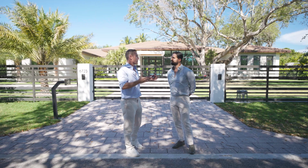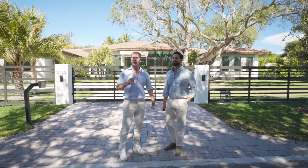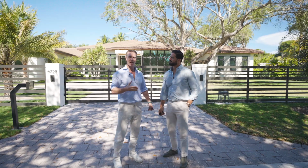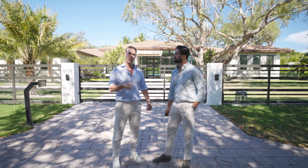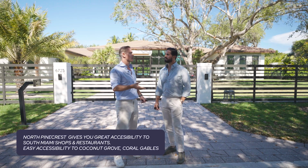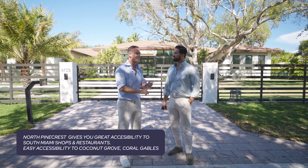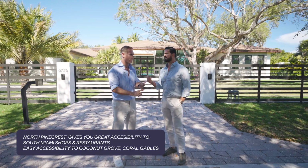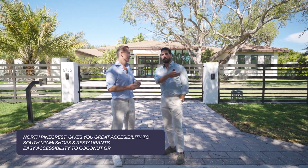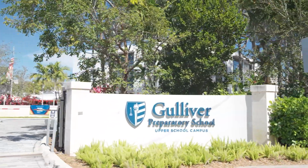Yeah. Again, one more time, who's going to live in this area? Same people, families, kids, and stuff like that. So once again, it's the same family dynamic. At this time, it's just a little bit more affordable, but the fundamentals remain the same. North Pinecrest still gives you incredible accessibility to the South Miami shops and restaurants, easy accessibility to Coconut Grove, Gables, and also about a couple blocks away from Gulliver. Yeah, Gulliver Upper School, literally 2 minutes away.